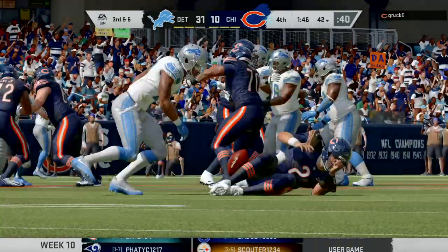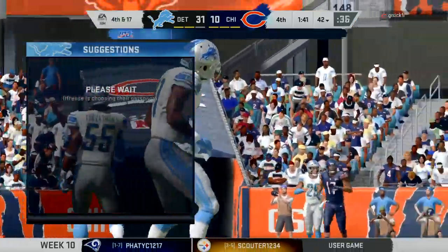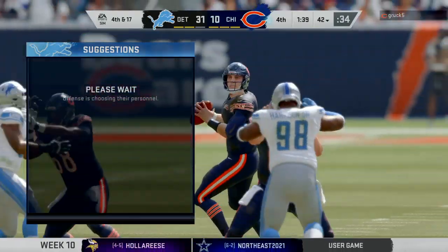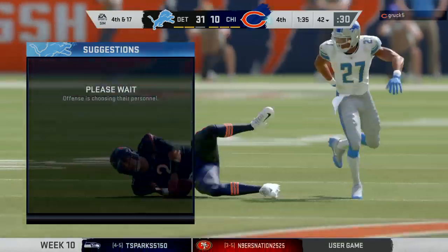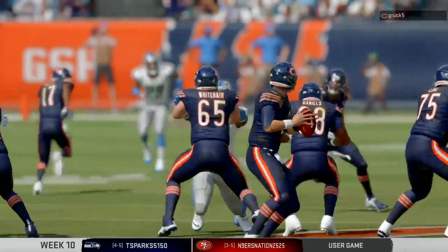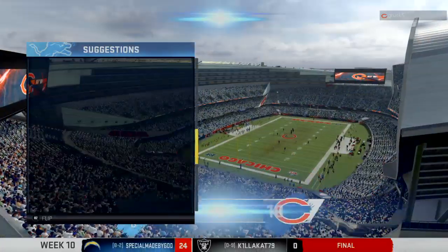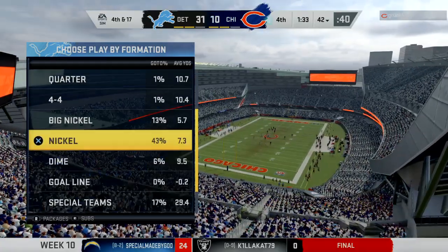And the Lions' pressure too strong. Down he goes. They bring Rashaan Melvin on the corner blitz, and he gets there. Brandon, that's just football 101. If you're out of the pocket, you've got to get rid of the football in this situation. You cannot take a sack in a 2-minute drill. Now the Bears are going to call the first of their timeouts, as they'll get it with just over 90 seconds to go in the ball game.